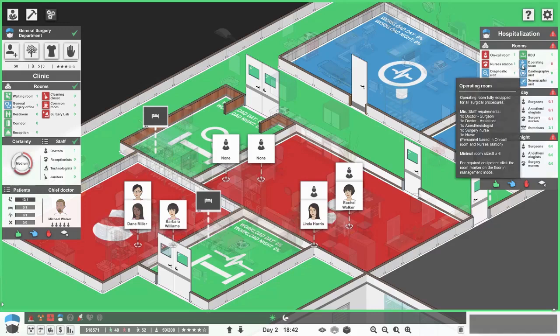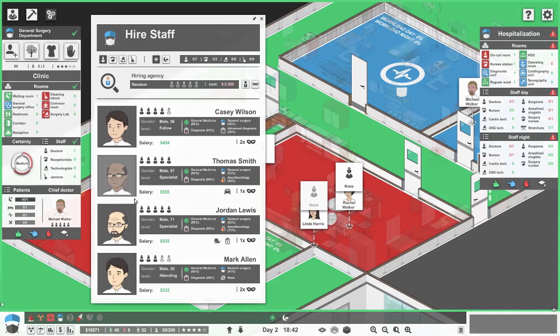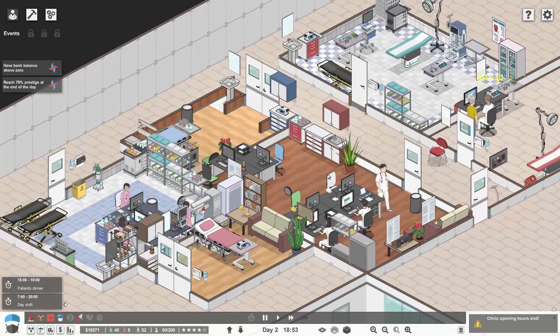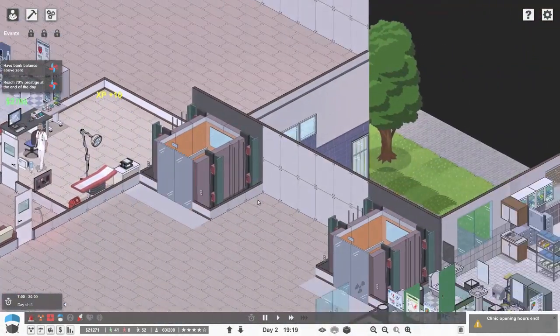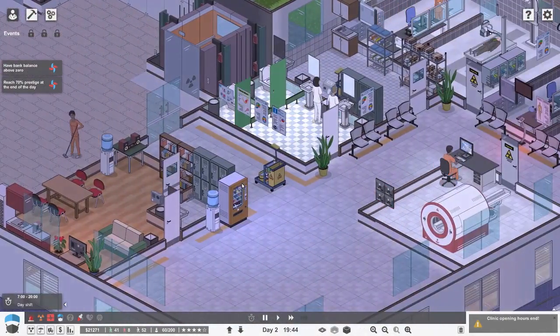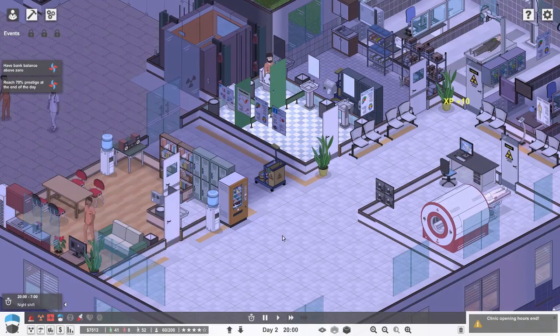Going to need an operating room. Need another doctor. Again, specialized in general surgery. That doctor, okay. You. There we go. Now we have 3 doctors roaming about. Mostly doing nothing. But soon the department will be up and running. Just waiting for a slight bit more cash, because those things can get expensive. And our MRI machine has been used. That's great.